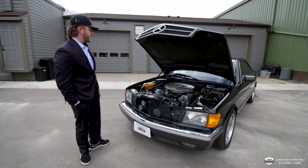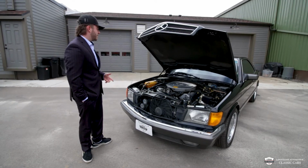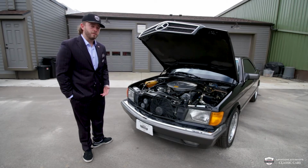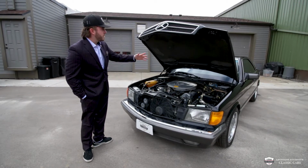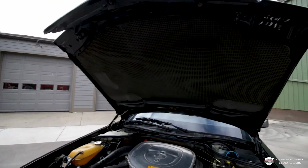Yeah, I could go on and on, guys. It's very clean. The motor's dry. It's always been serviced at a dealer. And it's been cared for by the kind of fellas, the kind of ladies you would want to buy a car from. Under the hood here, this foam mat, we see it is in near perfect condition.